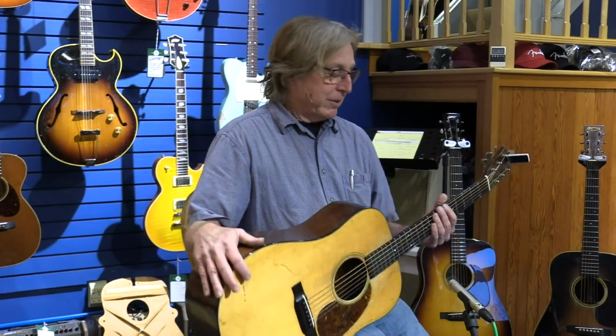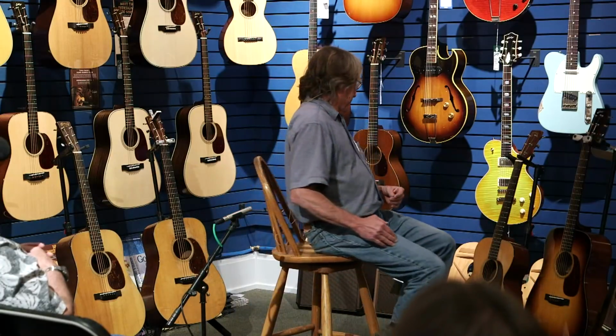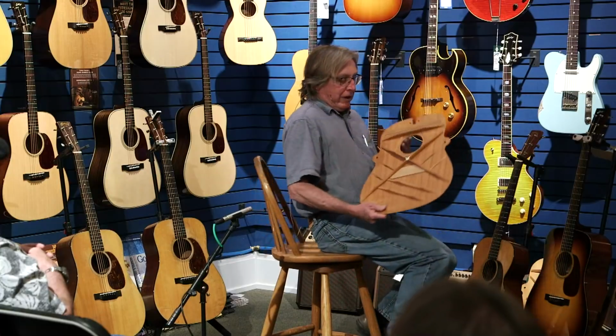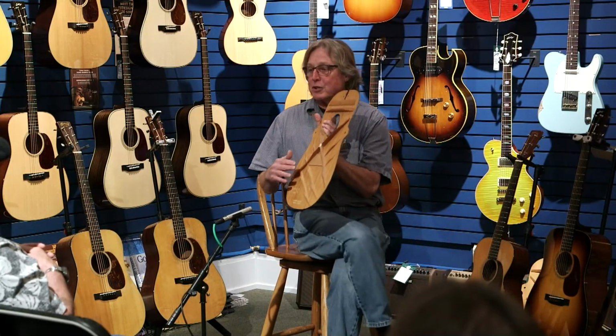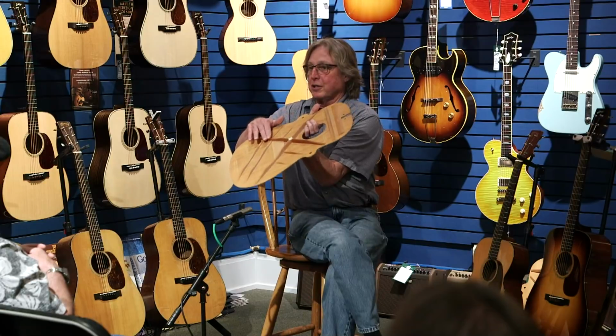The difference in these, they changed the bracing. After 1938, people talk about bridge plates and advanced X bracing, neck widths. These guitars really demonstrate all that stuff. I got a top back here. So that's the X braces. If you know guitars, that's the X brace. All the guitars that we're talking about here have scallop bracing. That's where this brace is scooped out.